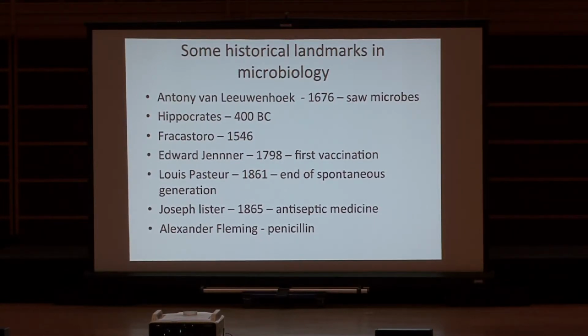He was the first person to see protozoa. He was the first person to see bacteria. So Anton van Leeuwenhoek was the man who saw microbes. He wasn't the man to invent the microscope. We actually had a microscope before then, which was invented, but that person who invented that microscope didn't actually look at microbes. They looked at cells.